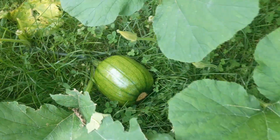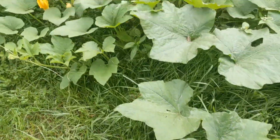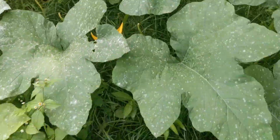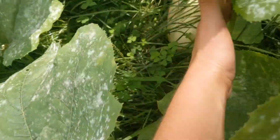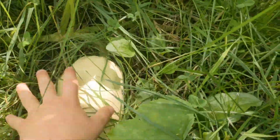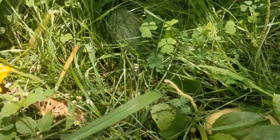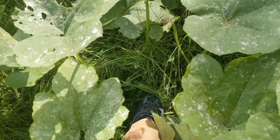So we have some pumpkins down here. Oh gosh, it's so hairy. Spaghetti squash nestled in here. They're starting to get to color, so we'll have to harvest some of those soon. But yeah, spaghetti squash, they're in here.